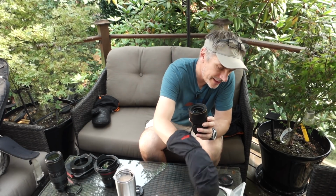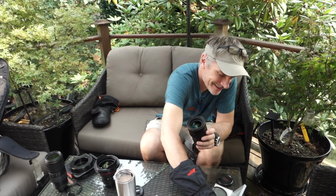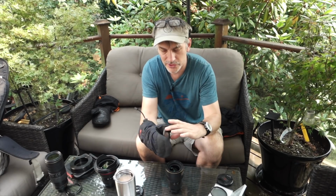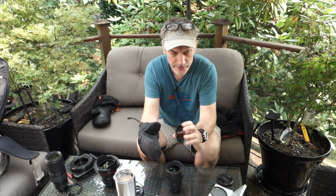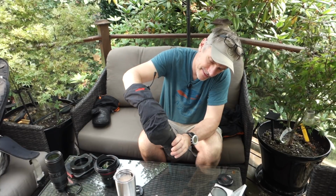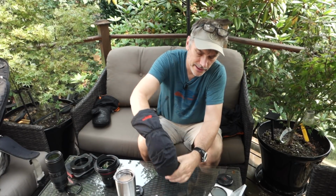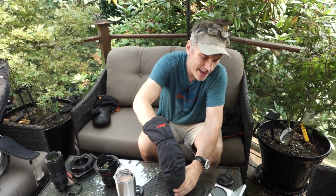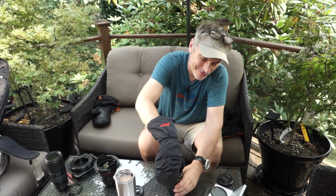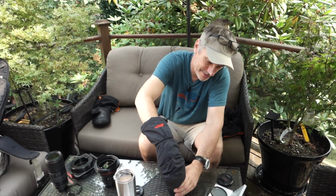Here's another polarizer that I have. This is an older Rodenstock thin filter. Let's see if I can get that one on there. Oh yeah, that seems to work pretty good. Okay, so we've established that you can, with a little bit of effort, get these filters on with mitts on. Gloves would probably be a heck of a lot easier.